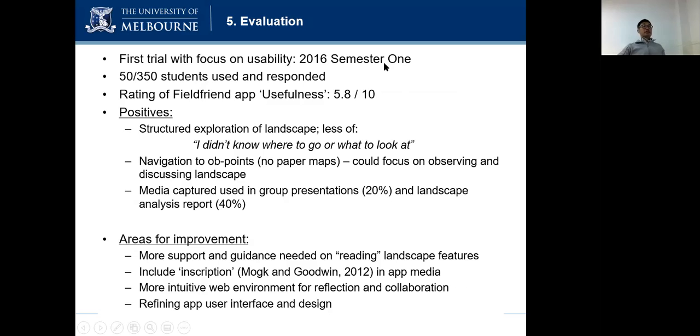So for evaluation, this was done back in 2016. We had a first trial, and the rating wasn't impressive back then. We've got feedback, especially from 2018, 2019. We did the Android one in 2017, but that data hasn't been evaluated yet. So I'll talk a little bit more of that.